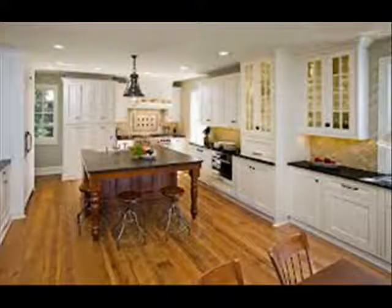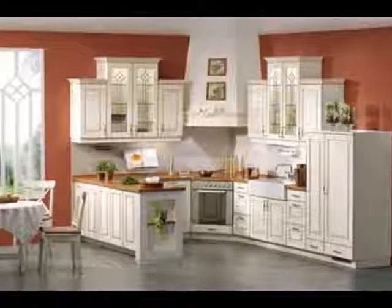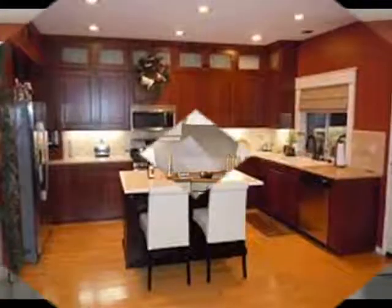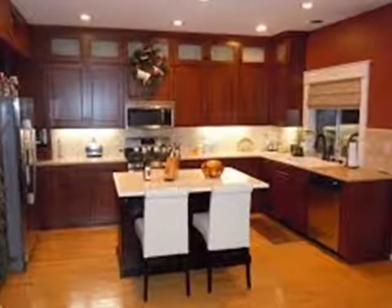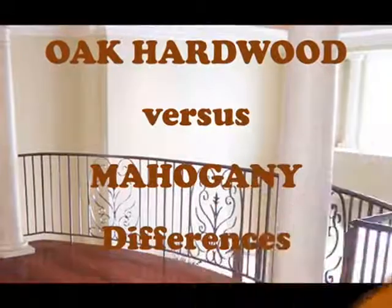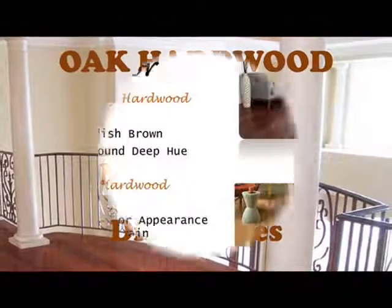Oak and mahogany trees are both hardwoods commonly used in furniture production such as kitchen cabinets, dining tables, wooden chairs, and many more. Mahogany differs from oak most specifically in their color, hardness, graining, pores and stripes, and pricing. Here are the differences between mahogany and oak hardwoods.